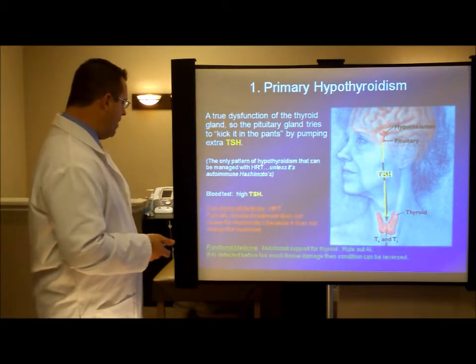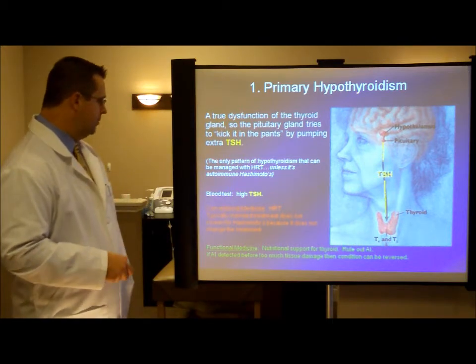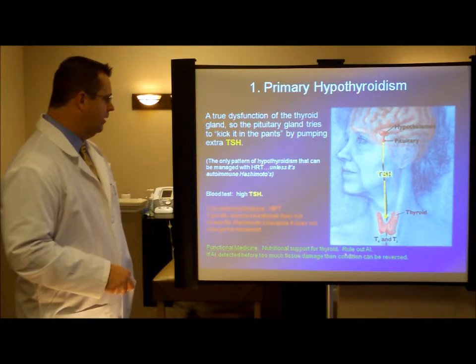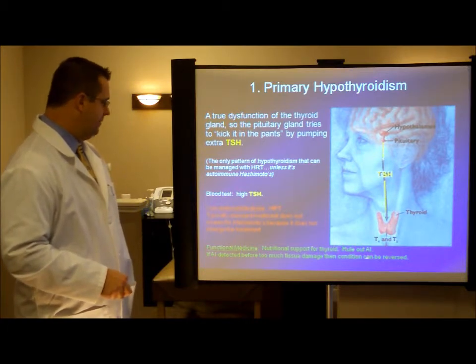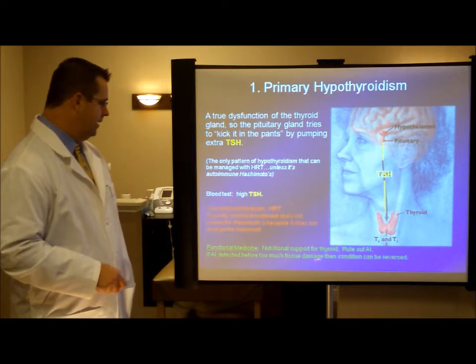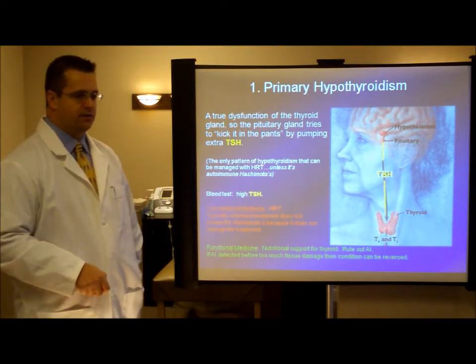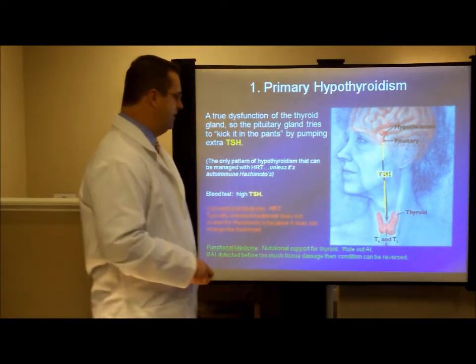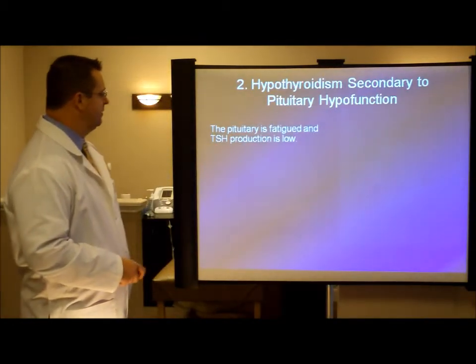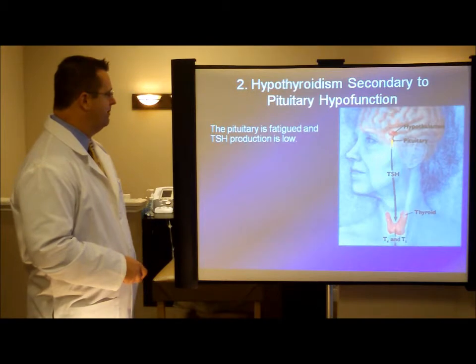From a functional perspective, what we do is we provide nutrition support for the thyroid. We rule out Hashimoto's through running an antibody test. If Hashimoto's is detected, the condition can be reversed if too much tissue has not been damaged. It can be really dampened. The immune response can really be calmed down quite a bit.